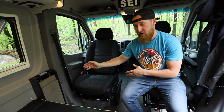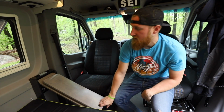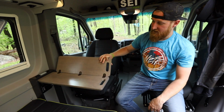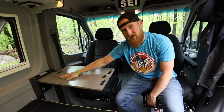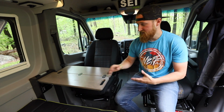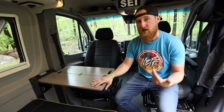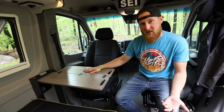On this side over here, right behind the driver's seat, you will see this little folding table. This thing pops up from the bottom, folds out like that, and now you have a place to eat, to work. Like I said, this is where I edit my videos a lot of the time now. It's definitely perfect if you are rolling solo like myself, but at the same time, if I have anyone with me, 2 people can sit here and share a meal.